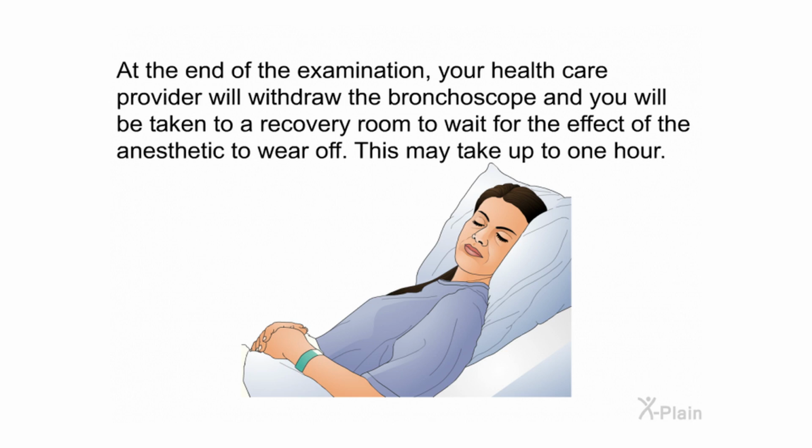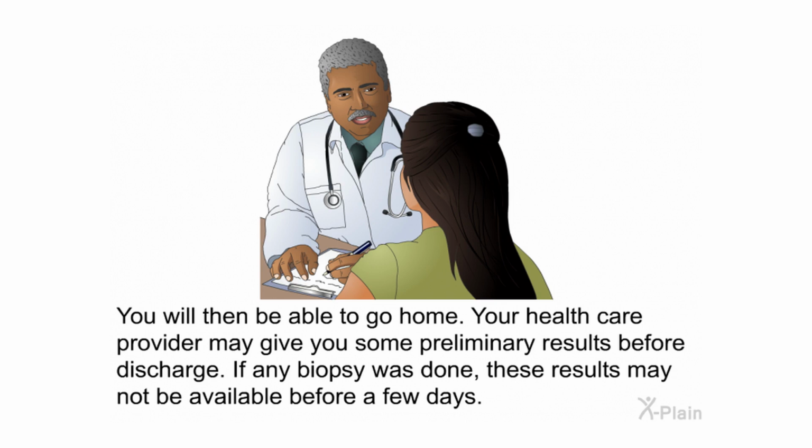At the end of the examination, your healthcare provider will withdraw the bronchoscope and you will be taken to a recovery room to wait for the effect of the anesthetic to wear off. This may take up to 1 hour. You will then be able to go home. Your healthcare provider may give you some preliminary results before discharge. If any biopsy was done, these results may not be available before a few days.